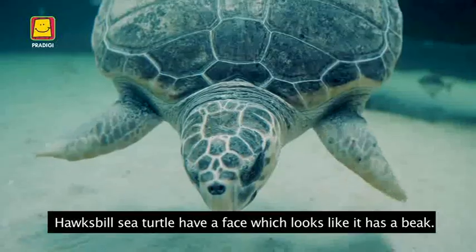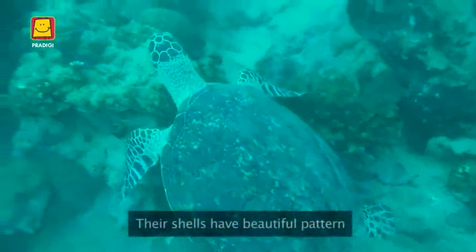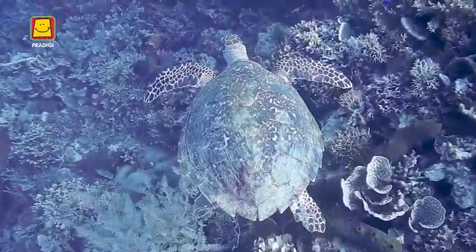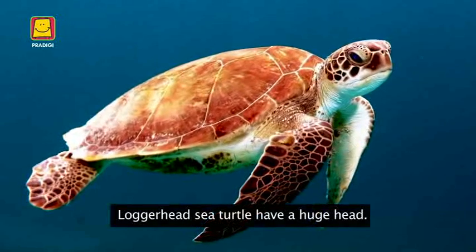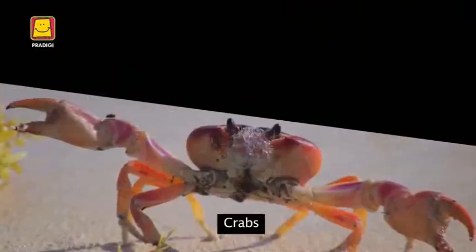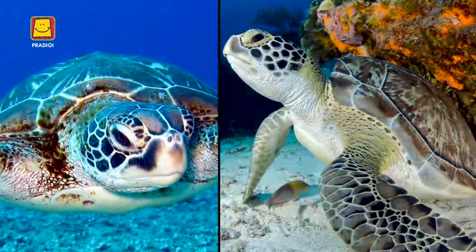It gets its name because of its unique beak-like mouth, which resembles that of a hawk. Their shell has such a beautiful pattern, but unfortunately, many people hunt hawksbill turtles to make handicrafts out of the shells. This is loggerhead. He gets his name from his huge head. They eat crabs, clams, mussels that they can crush between their very powerful jaws.